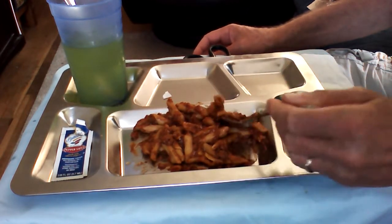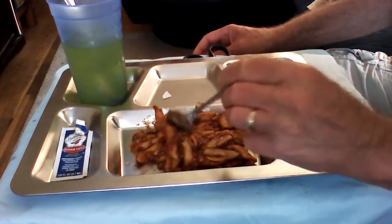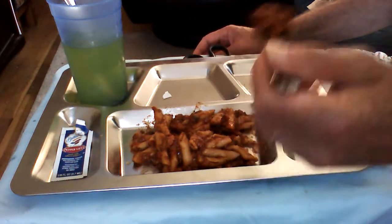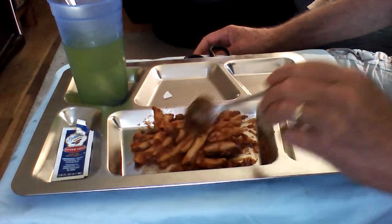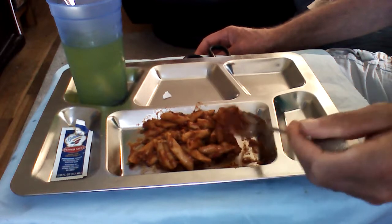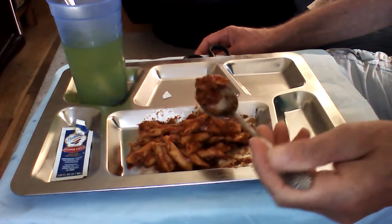Let's just see what this did. Yeah, that definitely gives it a kick, for all you folks out there that like spicy food. Ooh, yeah. The old saying is, you never want to put it all over it because you can't go back. So we're just going to have to suck this down. Good. It kicks what it needed.